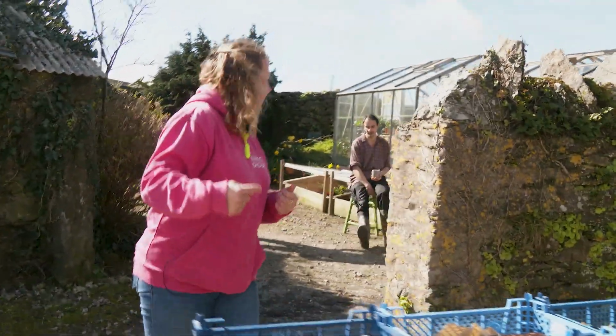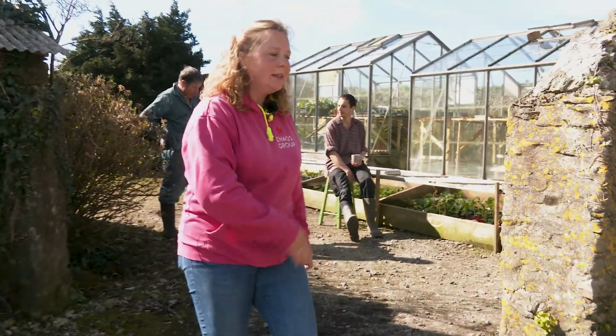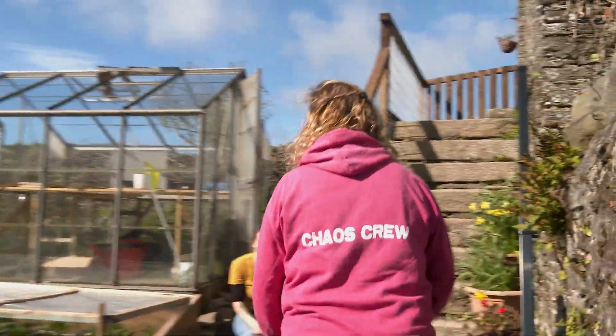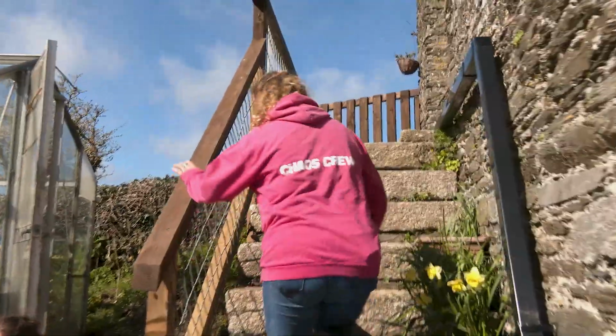So what we're going to do is come this way, sneak between, and come up the steps into our barn.